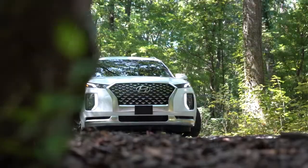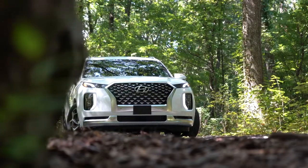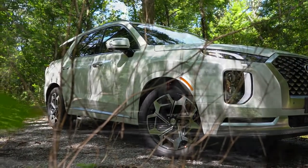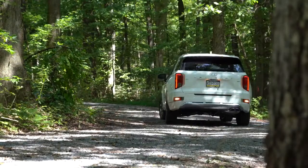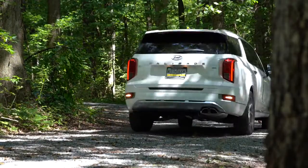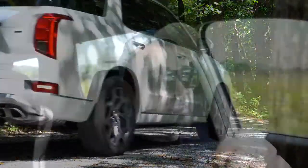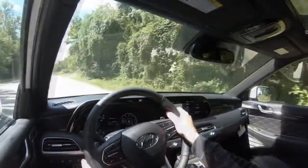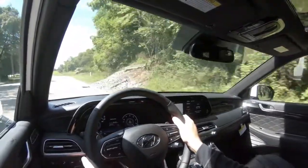Then touching on suspension and handling, up front you will find McPherson strut front suspension, in the back independent multi-link rear suspension, front and rear stabilizer bars. And I will say, as far as the steering feel goes, it is a pretty substantial difference dependent upon the driving mode that you actually put the Palisade in. For example, when I put it in that sport driving mode that I still have it in, the steering feel feels nice. I will say it's pretty much as expected there.